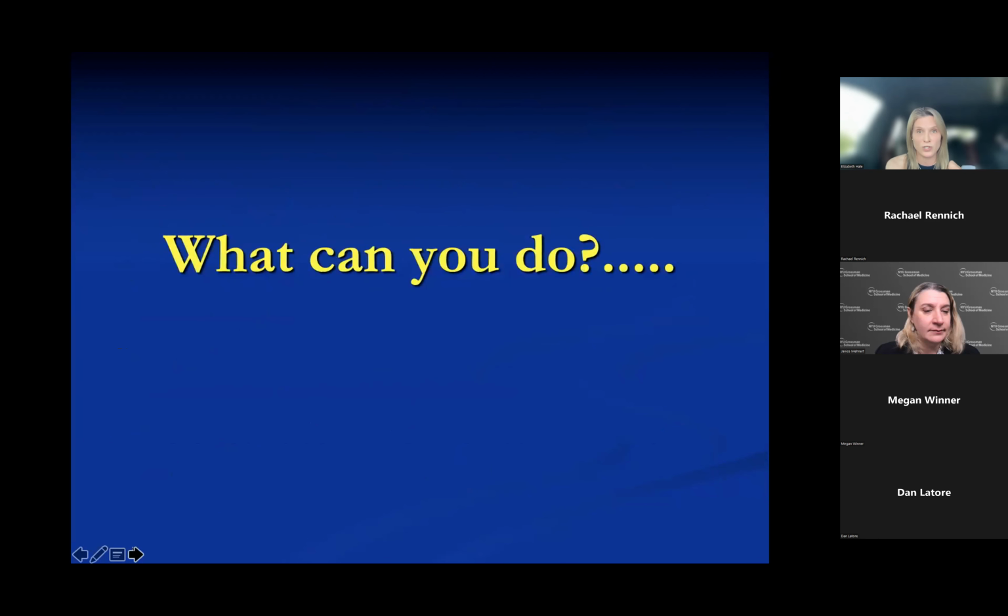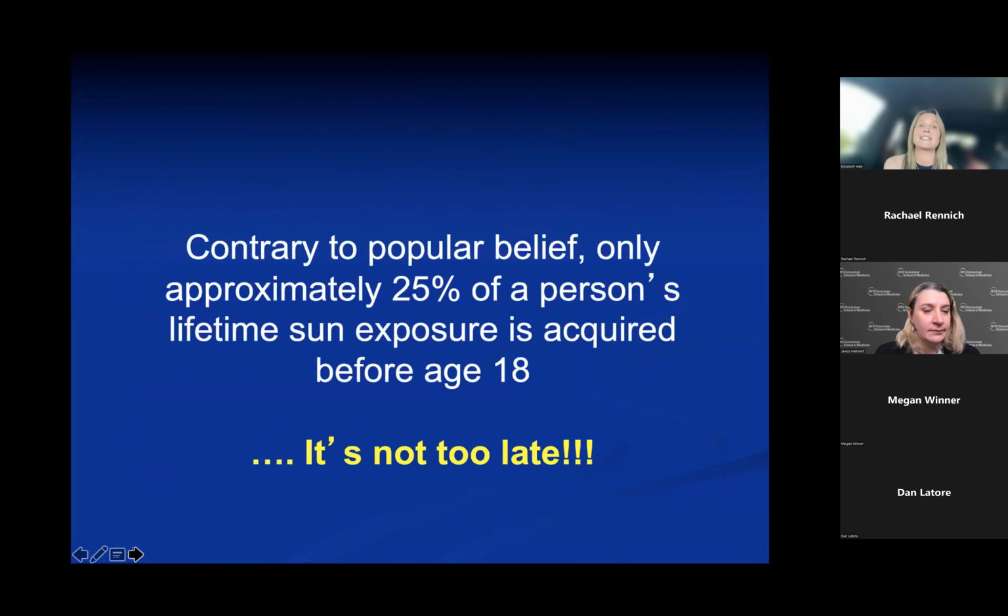So what can you do to minimize your chances? This is the most important thing of my talk. Contrary to popular belief, only about 25% of your lifetime sun exposure is acquired before age 18. So it's not too late. Sometimes people say the damage is already done. I've already used tanning oils and I got sunburns when I was younger. We know it's an ongoing cumulative process and it's never too late to start protecting your skin.